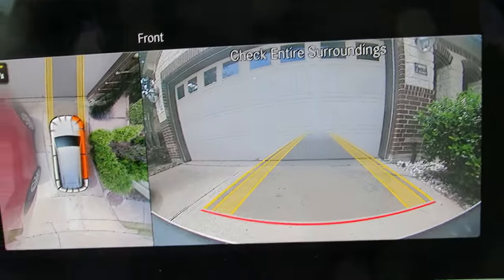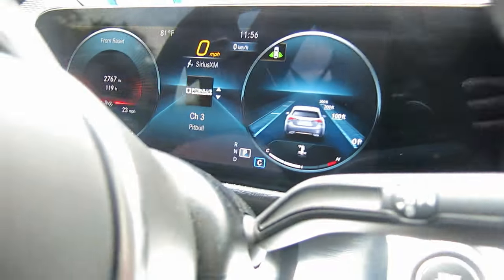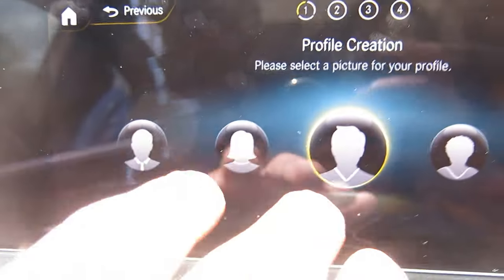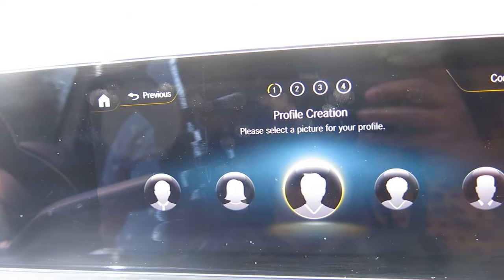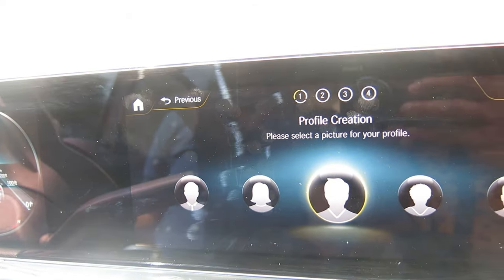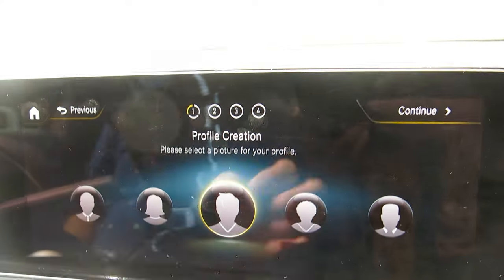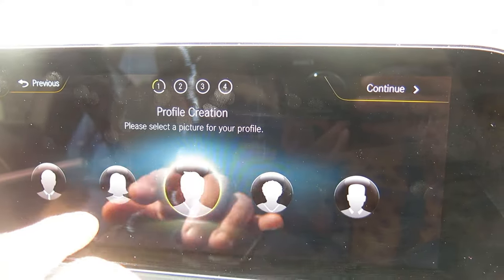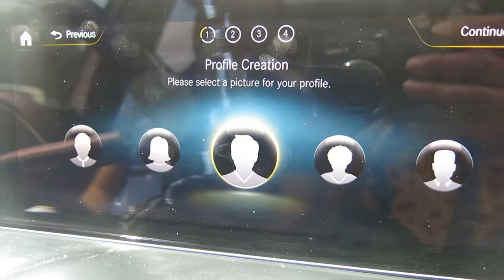If I want to put this back in the parking mode, I'll just press this button. This goes to the parking mode. In this car, you can create multiple profiles, and you can set your car's seat adjustments, mirror adjustments and everything. And whenever you start your car, it will ask you which profile you want to choose, and whichever profile you choose, you are in.